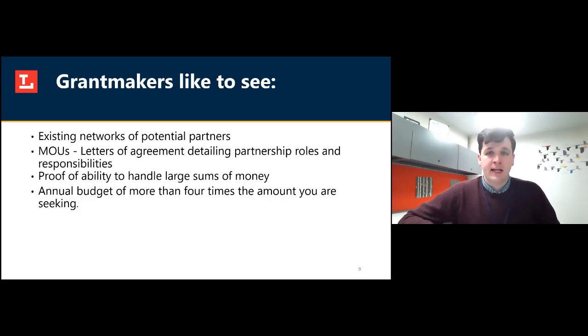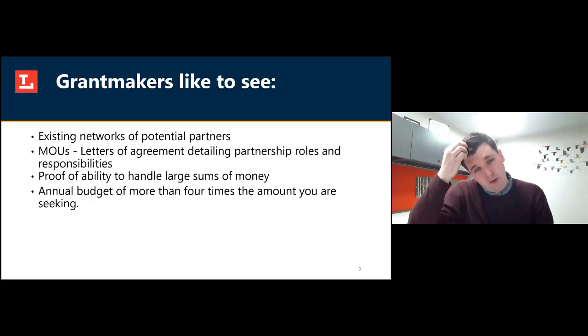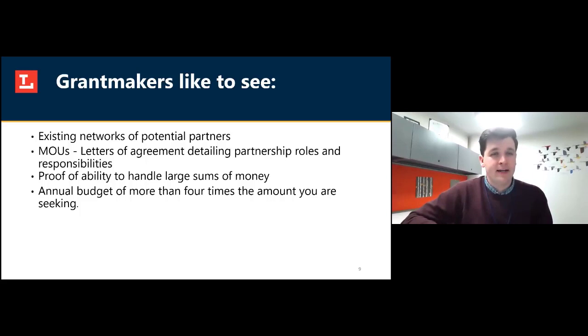And the way that you show those partnerships on an official level is to have MOUs, which are memorandums of understanding. They detail your partnership roles and responsibilities. It's not actually a legally binding document, so it's not really scary to have to create one of those. And I have some templates if you ever want to have one of those sent to you.